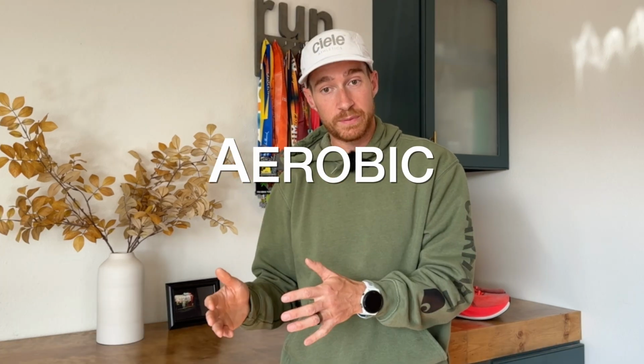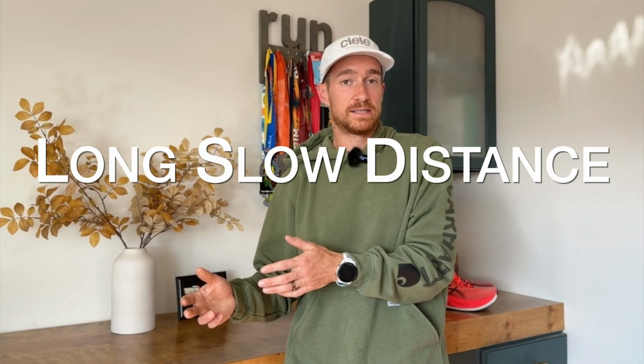The long run is a very key workout that is going to give you the aerobic benefits, the strength benefits to really perform in your marathon. And so don't skimp on the shoe that you select to perform that specific workout that week. There are a few different components of a long run that might determine which shoe you select. Some people do long slow distance, or LSD, long running.